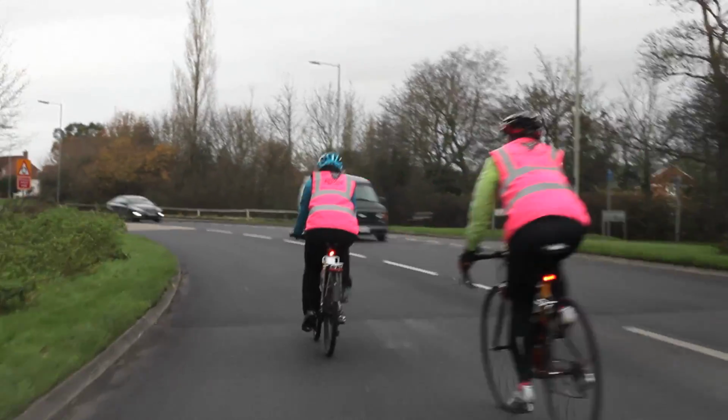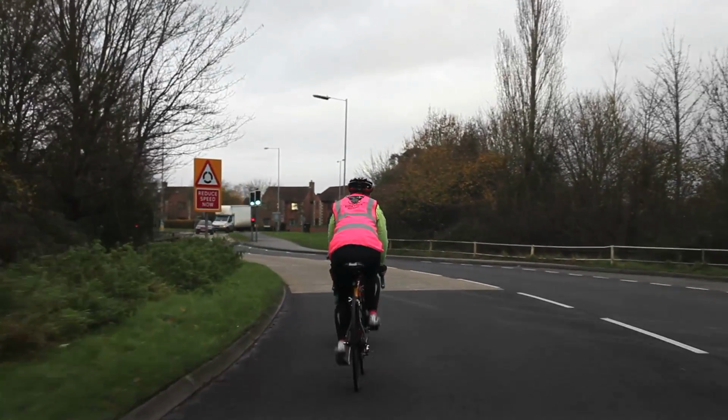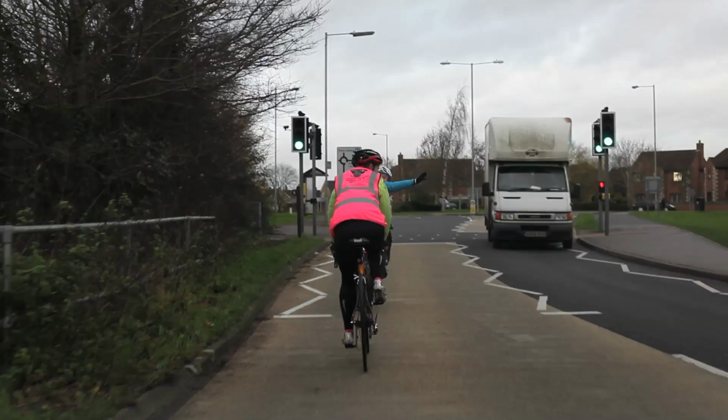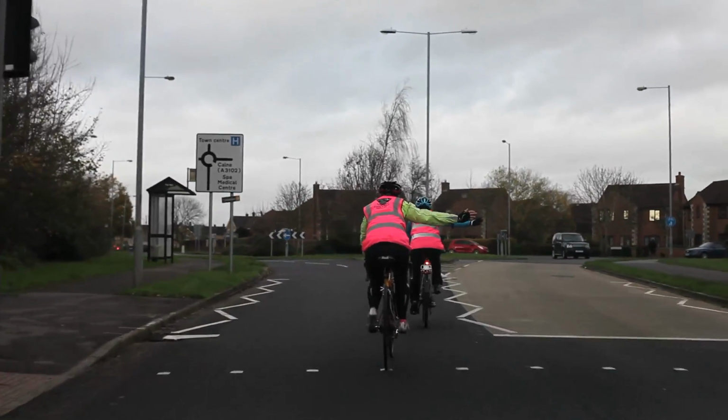Make your decision early and ensure you signal so other drivers are aware of your direction of travel. Be sure to check over your shoulder in case the road is not clear. Gently start moving into your preferred lane, ensuring that you stay in the middle of the road so that cars don't try to overtake or undertake you.